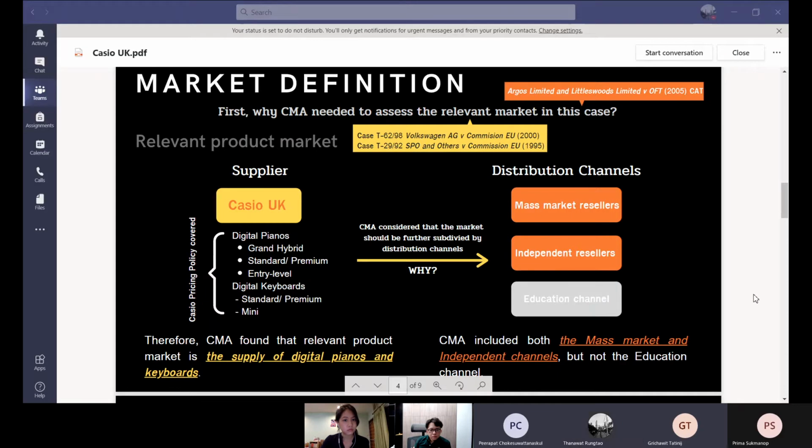So we'll first talk about the upstream, which is the supplier. The supplier in this case is mainly Casio UK, and the product which is supplied is digital pianos and digital keyboards, which Casio UK segmented into 3 and 2 sections. However, in this case, the CMA found that the Casio pricing policy, which the CMA considered an infringement, covered all of it entirely, so the CMA found that the relevant product market is the supply of digital pianos and keyboards, which means all of it.